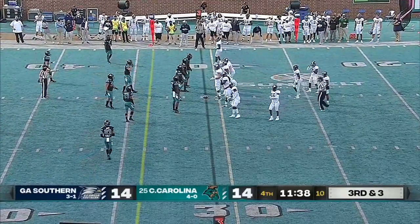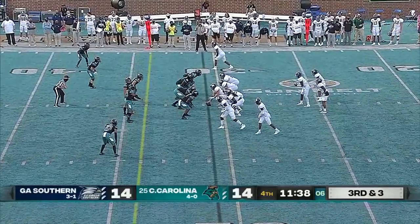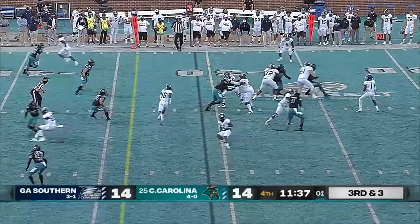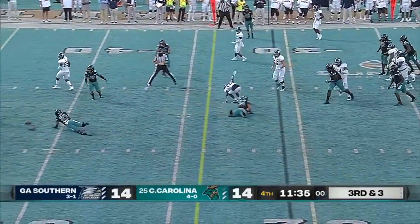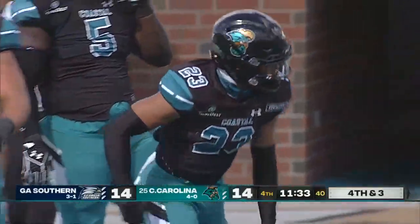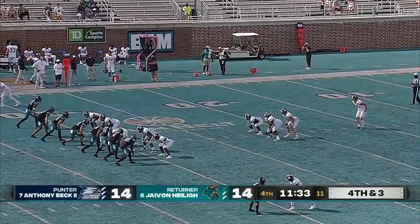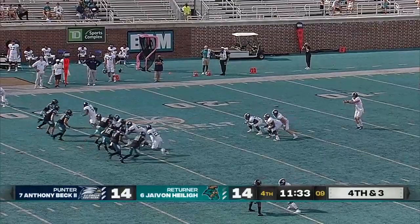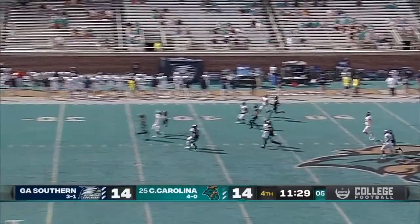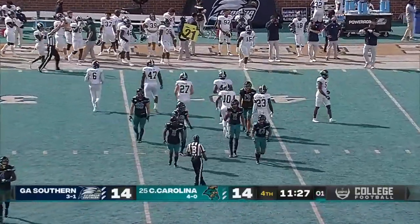Southern on its own 31-yard line here on third down. Wirtz looking upfield, and the pass slips through the fingers of Wesley Kennedy. Anthony Beck to punt. Javon Hiley back for the Chanticleers. Ooh, and Coastal almost got a hand on it. It'll be fair caught at the 37-yard line.